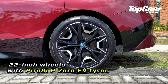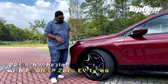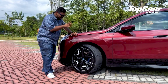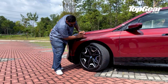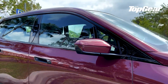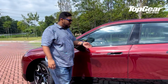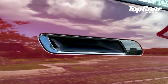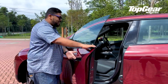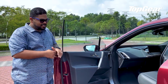22-inch tires and aerodynamic wheels. The regular iX gets 21-inch, so this is 22-inch. I don't even want to think about how much this tire costs, because this is a Pirelli P Zero tire that is made especially for electric cars. And there's no lever, you have a button to open the door, and then you have a frameless door. Very stylish.